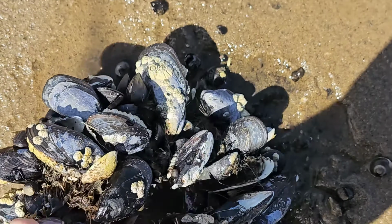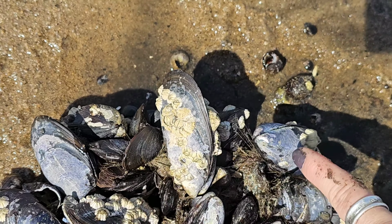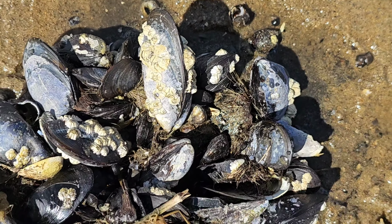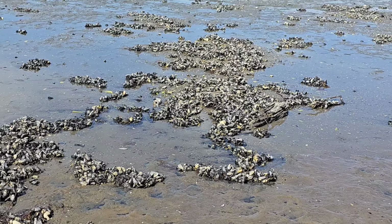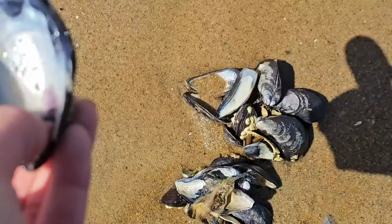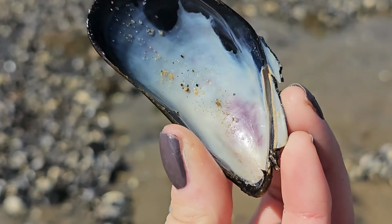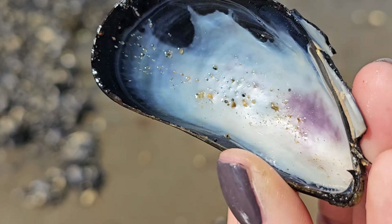But that fiber is very, very tough, and they used to weave it into clothing for emperors because it is really golden and beautiful when it catches the sunlight. But yeah, there are mussel beds everywhere on this side of the island. I can't stop looking at some of these mussels. Look at that. This one has some purple on the inside. Really pretty. Really pretty colors.